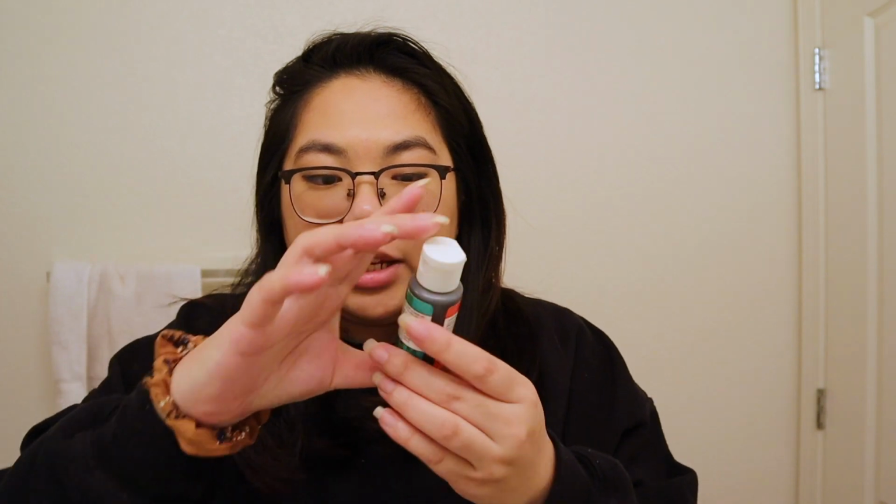The testing kit I use is the one with the colors, so you can't really be too exact with that. You can also get a pH meter, which is like a stick that you stick into the water, and it's a digital reader, and it'll tell you what the pH is. So with that one obviously you can be extremely exact with what the pH of your water is.